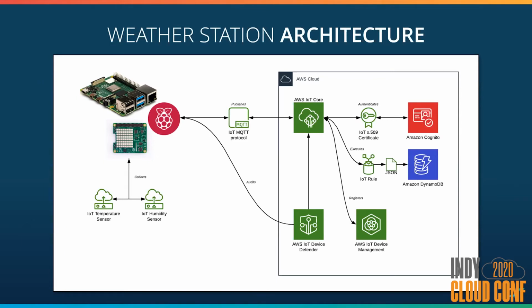At this point, our rules are done executing. The message is purged from the topic, and we rinse and repeat over and over and over again. In addition, we have the Device Defender, which is going to periodically audit our device and our IoT configuration to make sure that we don't have any type of security vulnerabilities.